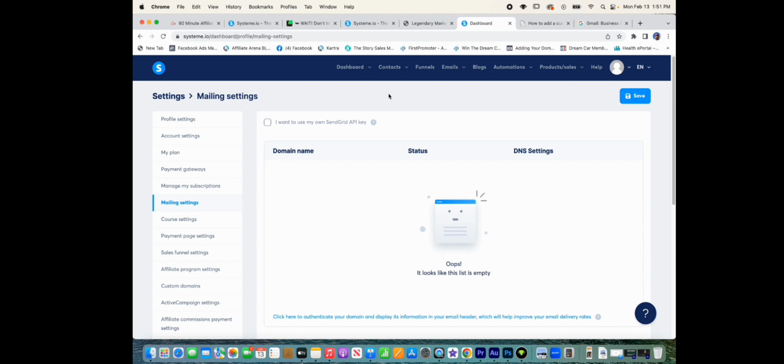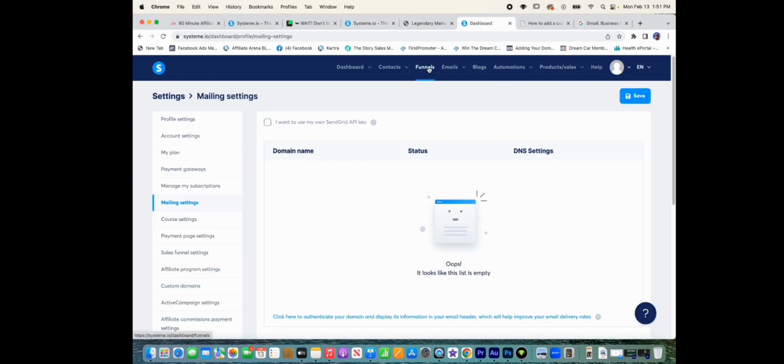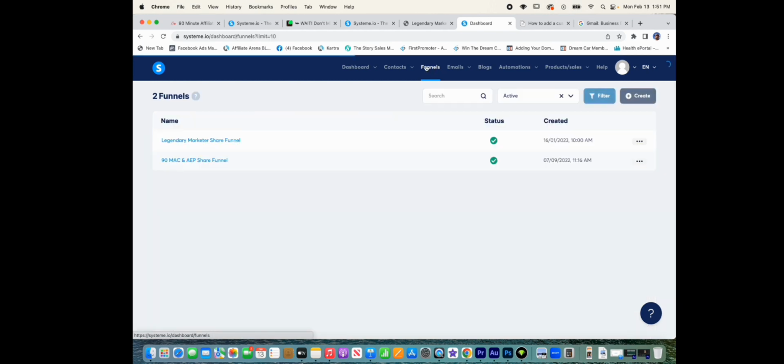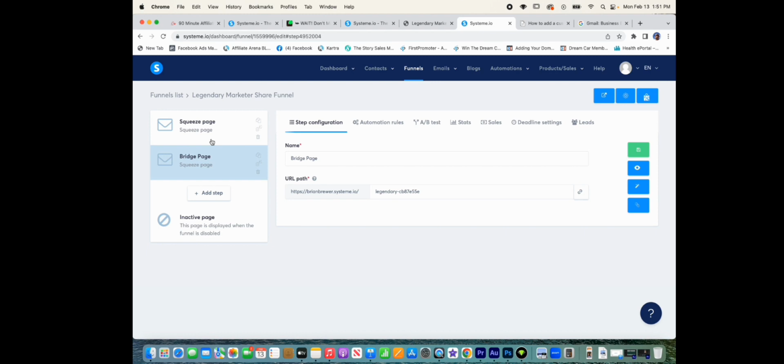So once those two things are in order, you want to go back and actually start setting up or configuring your funnels. So we're going to do the funnel and the email campaign just to make a few minor modifications. So under funnels here, let's go back to the Legendary Marketer Share Funnel because that's the one we're working with right now. And what you're going to see is this is a 2-page funnel. The first page is called the squeeze page.